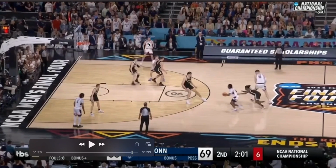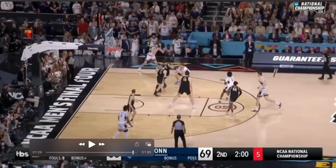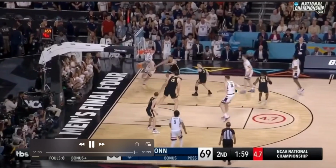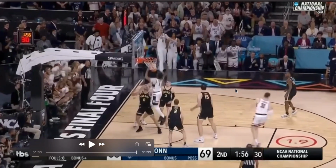Now Caravan is drifting down to the corner off that hammer screen. Great pass. He's going to catch, rip baseline. He recognizes Zach Edey right here is going to help. So Clingan right here is going to circle to the front of the rim. Catch, little touch floater right there. Just beautiful offense all tournament from UConn.